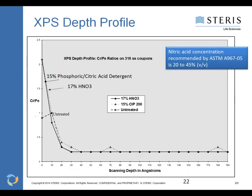This next slide shows the next XPS depth profile, and since I don't have a pointer, what it does is if you look at the left axis, that would be the surface of your metal. If you just picture that as the surface, and as you move to the right, that would be the depth of your metal. So what this shows is the chromium-iron ratio on the surface of that metal moving down.